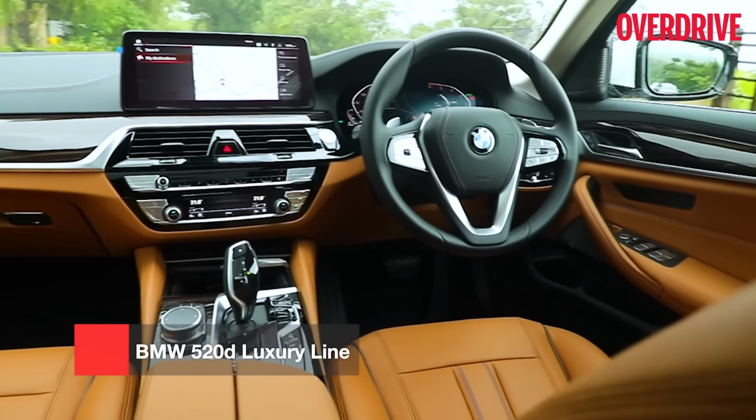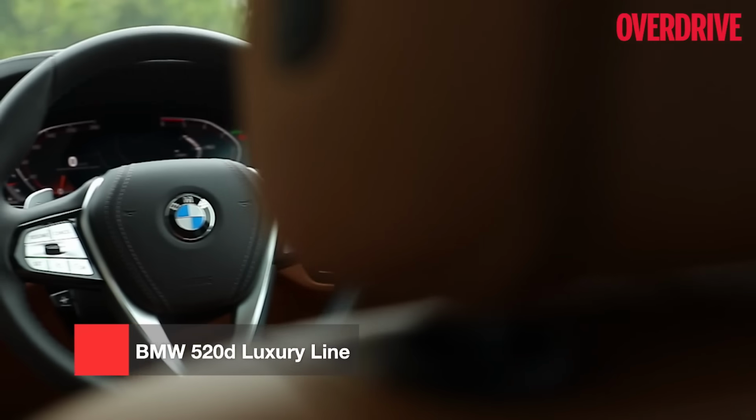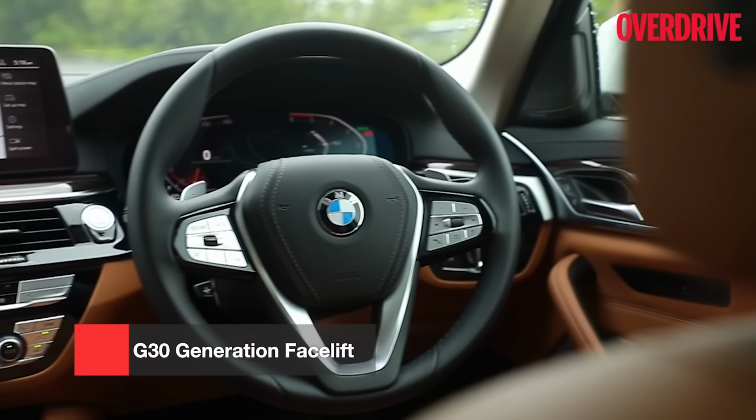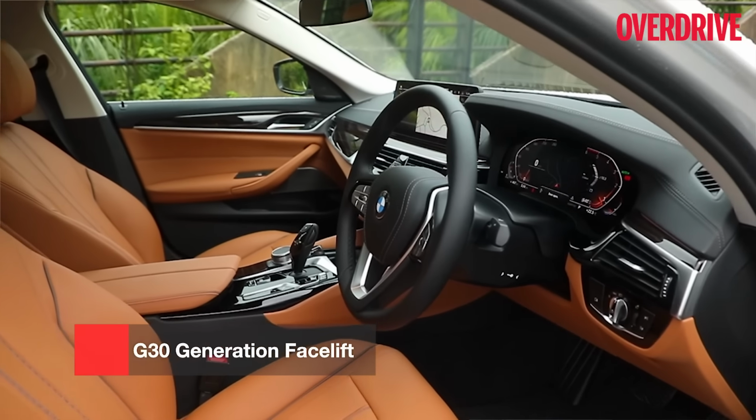If you're looking for a luxury sedan and you're going to be spending most of your time in the driver's seat, chances are that you'd be looking at the BMW 5 Series. What's new in the facelift? Well, for starters, the styling's been revised.